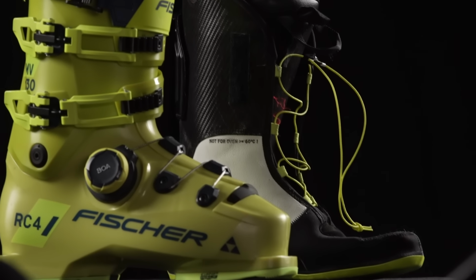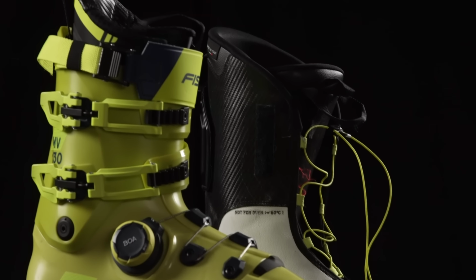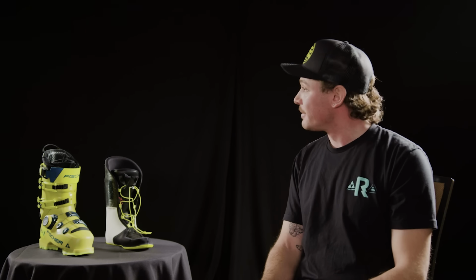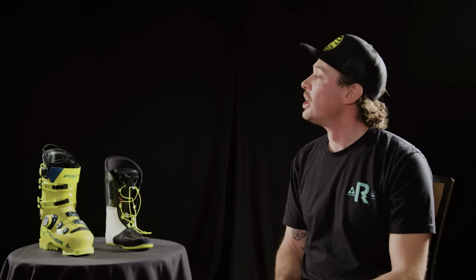That's really interesting. So let's get into it. Please introduce the boot. Yeah, we've got one standing here. It's a 100 millimeter last in a 26.5. It's a new last for the Fischer collection, so it's somewhat similar to a Ranger, but has been modified, especially in the instep, the heel, and the toe box.